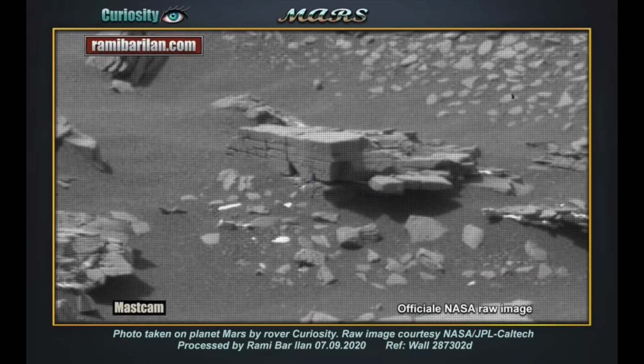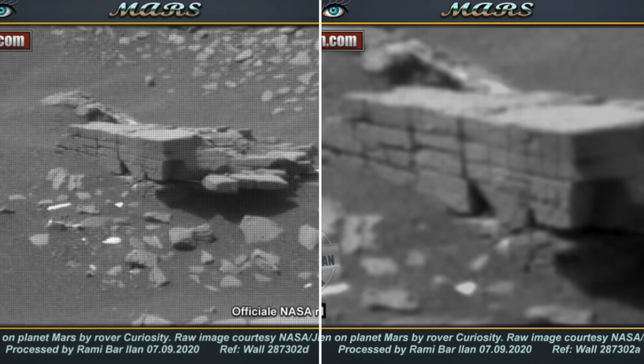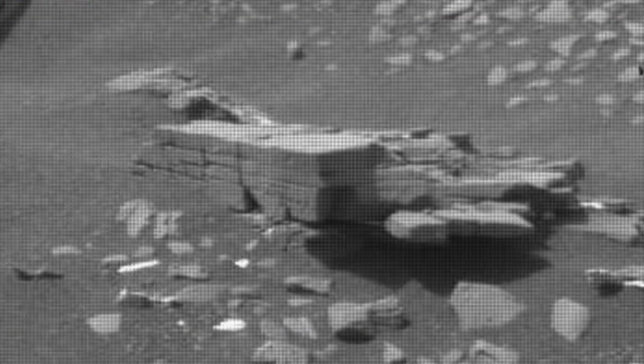Another compelling discovery is a photograph taken by NASA's Curiosity rover, showing a large, layered, brick-like structure on the Martian surface. The image, which quickly sparked debate among researchers and the public, reveals an arrangement of stones that bear an uncanny resemblance to human-made construction techniques. This discovery has led many to suggest that Mars may have once been home to an advanced civilization, or, at the very least, that the planet's past is far more complex than mainstream science currently acknowledges.